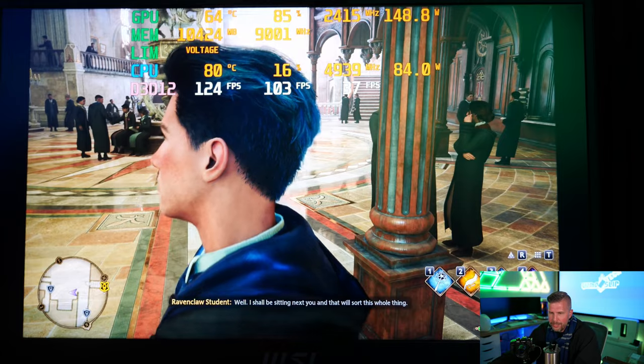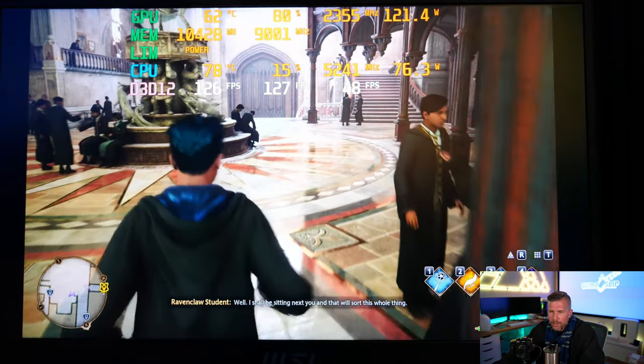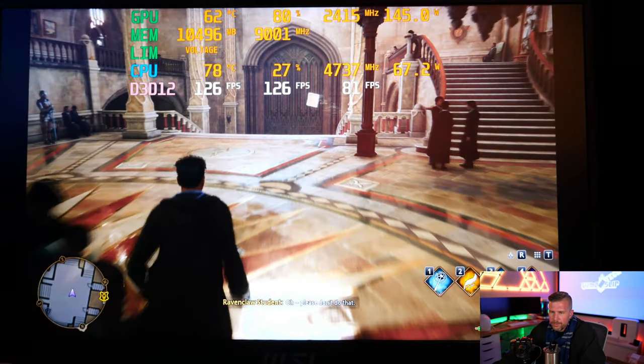Okay, so let's go ahead and do this test now. Wow, our 1% lows are really good. Okay, well, I accidentally clicked the mouse. Let me restart this again.